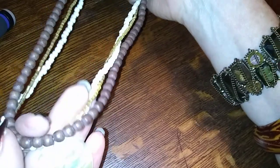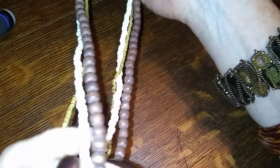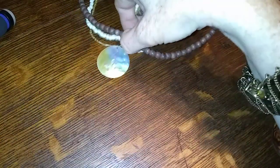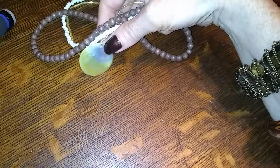Here's another one that is shell with wood, number 6 beads, and little bugle beads with a little bit of shell. One of those. Yeah. Oh, there you go. Now you can see it. Yeah, that's all right, too.